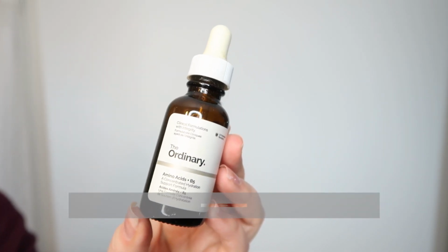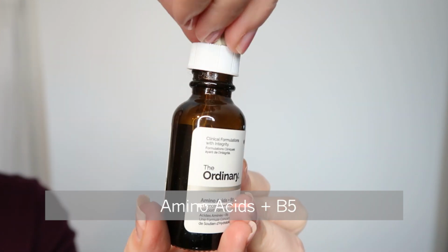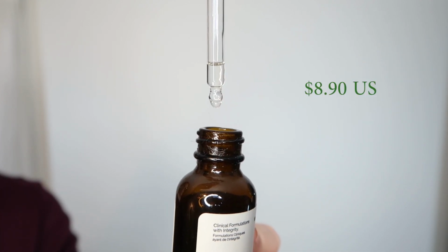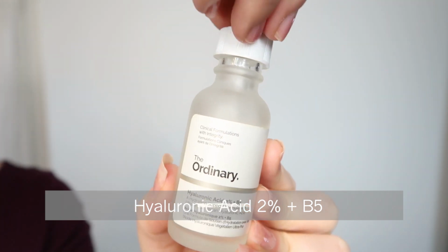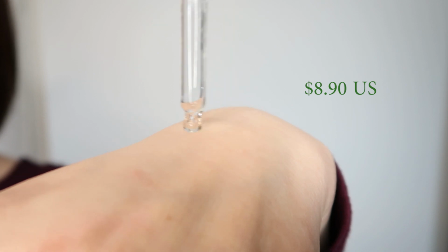I also have the amino acids. I love this. It's B5, and I just include that in any of my moisturizers. It's a really lovely product to use. I found that it helps hydrate, and it's really supporting that. And also in the hydration area, the hyaluronic acid, amazing. This one has B5 as well, and this is a hyaluronic 2%, and it is just something so fantastic to put on and then put your moisturizer on top of.